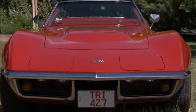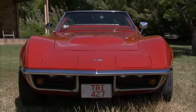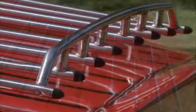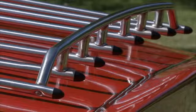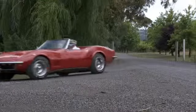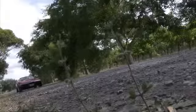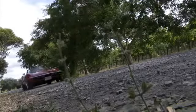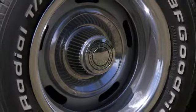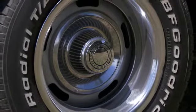Built by Chevrolet, the Corvette Stingray was groundbreaking in its styling and performance. One of the most recognisable muscle cars in history, the Corvette Stingray was a true evolution of American sports cars. A break from European-influenced two-seaters to a true American classic. So how does this car differ to many others of its time?